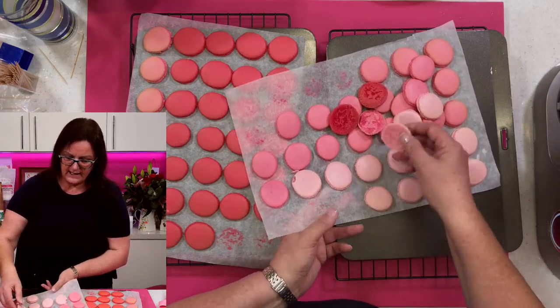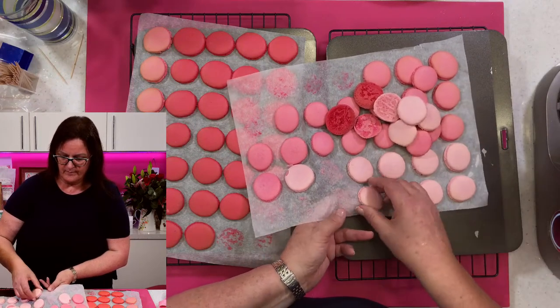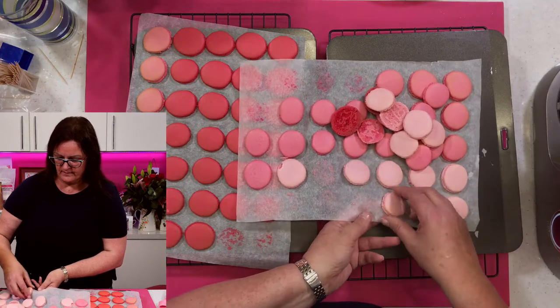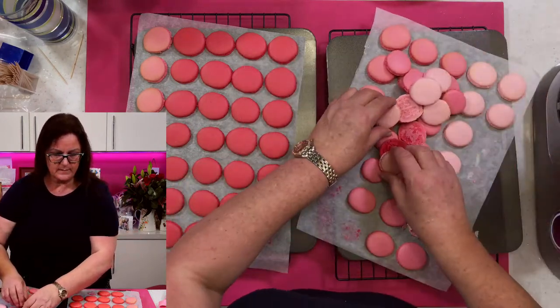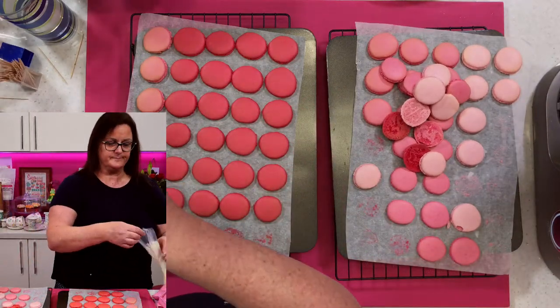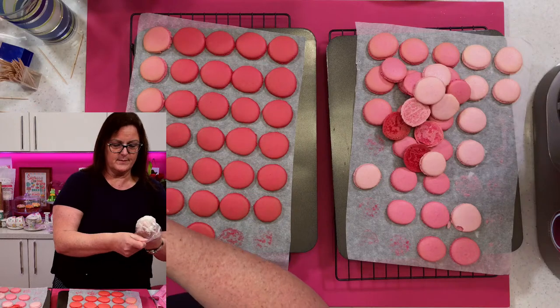One's just broke. So just gently ease them off. Patrick, your tray's going to go cold, isn't it? Yeah, of course it is. I'm speeding things up. So I'm just getting them off there. So there you go. And then if you just put them together, let me pipe a bit more buttercream in here. And then you'll be able to see the feet on them as well.